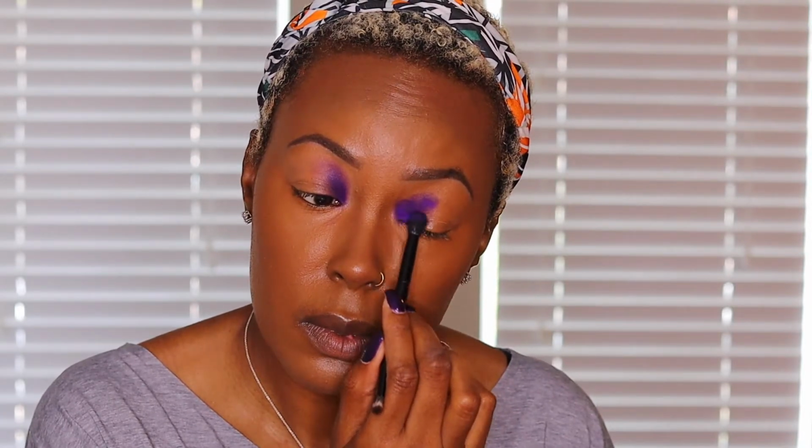And look at how vibrant that is. The color is gorgeous. Now I'm going to do the same to the opposite eye. So take it from me, do not swirl your brush. Don't swirl your brush, you will get a lot of fallout like I just did.